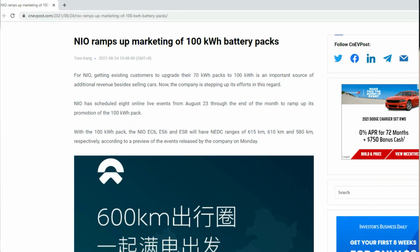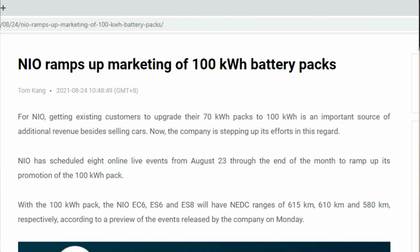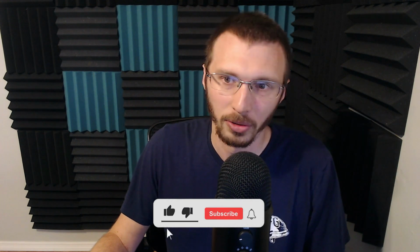So NIO is ramping up its marketing of its 100 kilowatt hour battery packs, and getting existing customers to upgrade their 70 kilowatt hour packs to 100 kilowatt hour packs is an important source of additional revenue besides selling cars. When you do battery as a service, the longer range battery you get, you pay more, and that's just recurring revenue every month for NIO, which obviously adds up to be a lot.